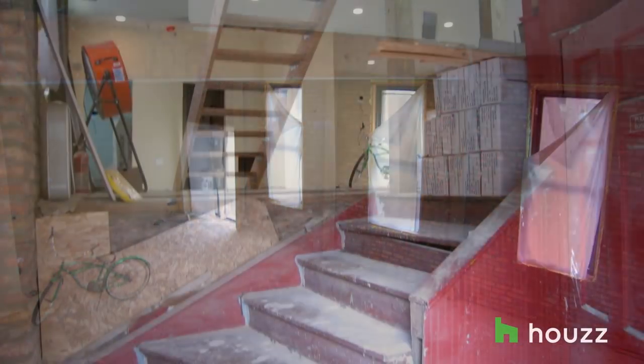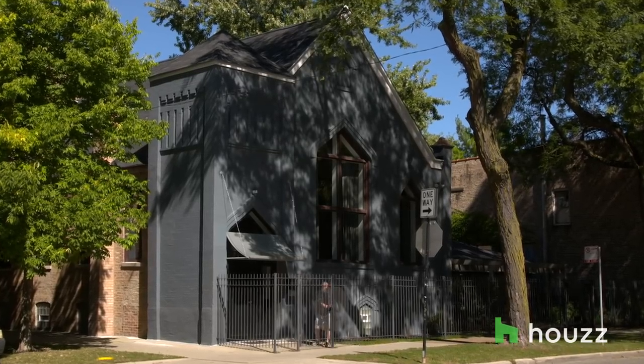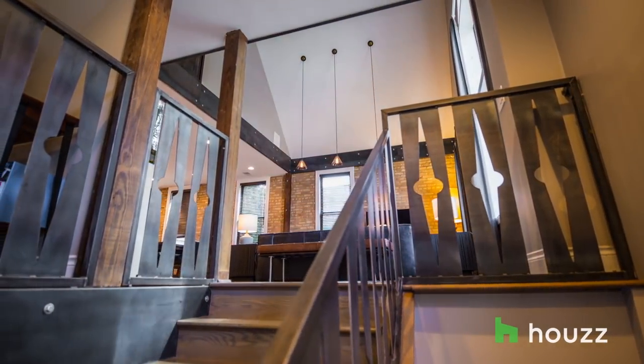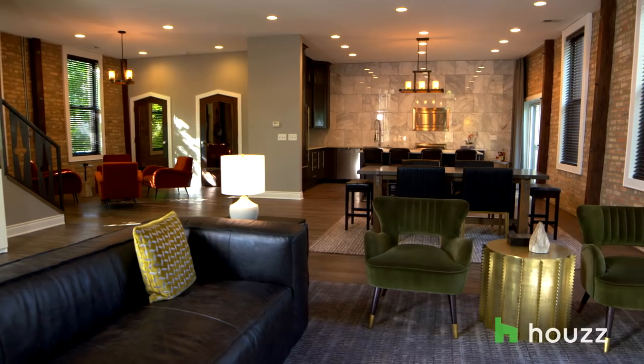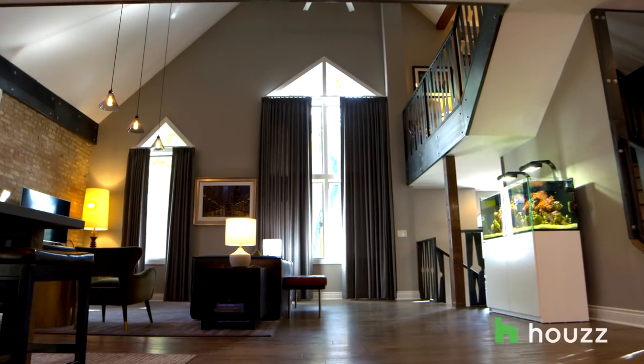When I moved into it, the person had rehabbed it but not finished it. So they had taken it maybe 80% of the way, and I'm the first person to actually reside in the home. When you first walk into the house, you walk up the stairs and you come up to the living room, and the wow factor just instantly greets you with the high ceiling.